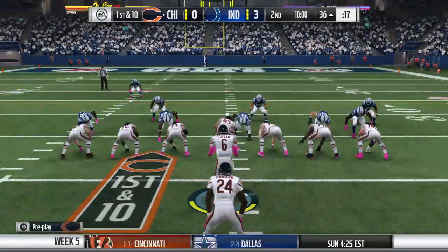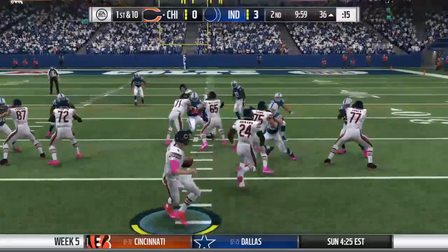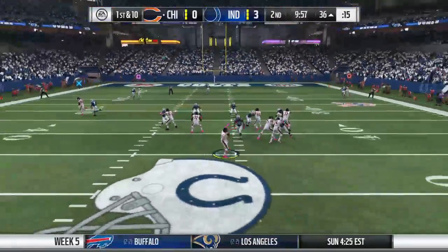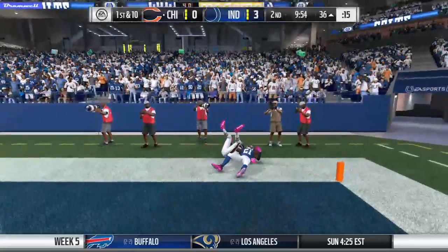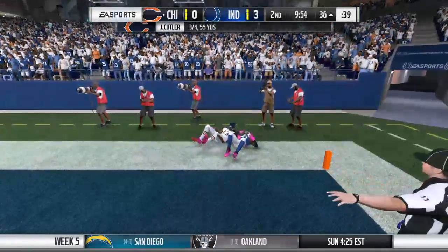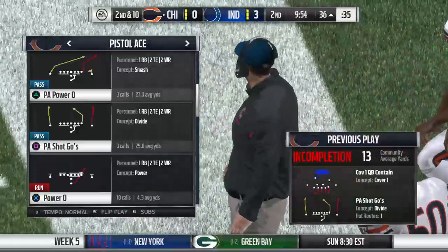Again, we'll see the pistol here. Now a play fake here on first down. Deep drop. He's going to float this one deep right side. And this is intercepted, but they'll say out of bounds. So very close to a turnover there in the end zone.